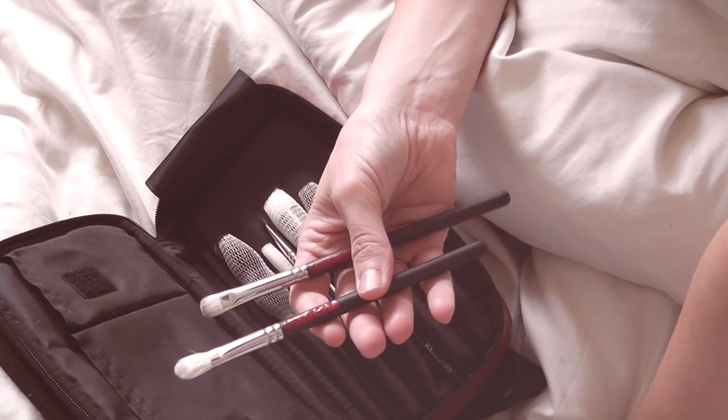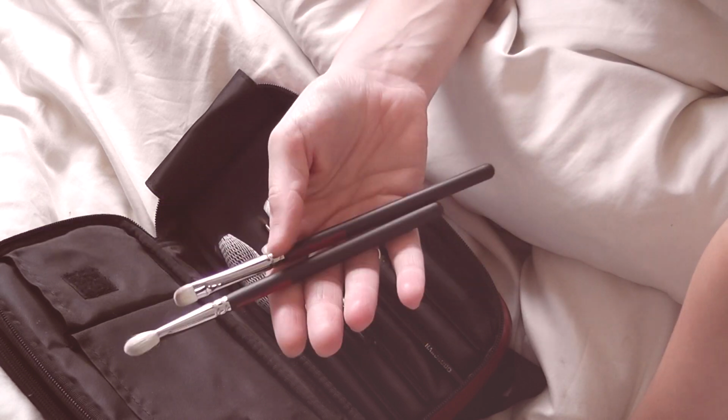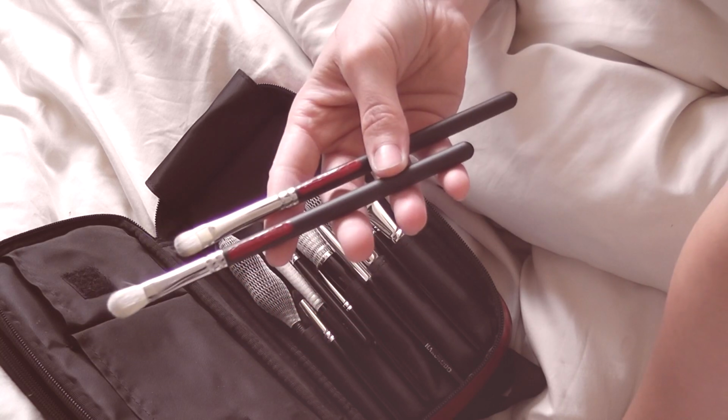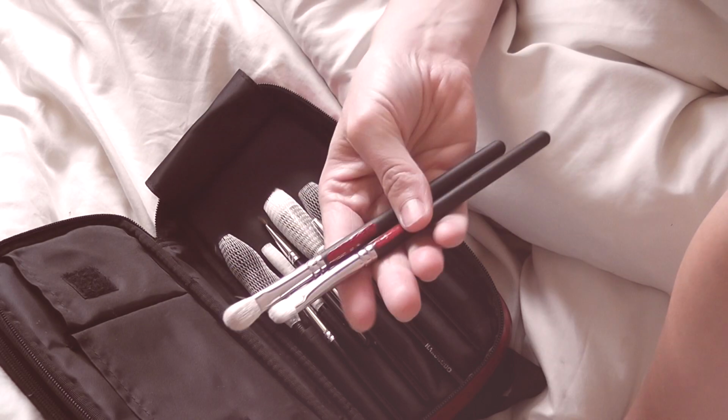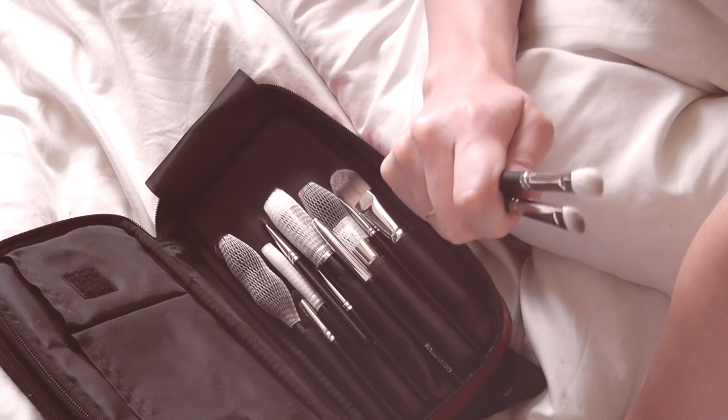I do like these brushes. I didn't see the point in throwing them out. I like the brushes, they're useful. I'm not going to be throwing them away. I don't even know what brush numbers these are, because as you can see I've covered up the labels, but they're useful and I like having them in my own little makeup kit, so I keep these for myself.